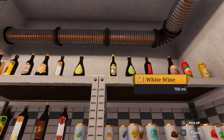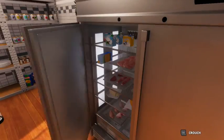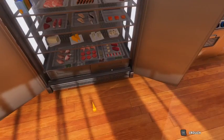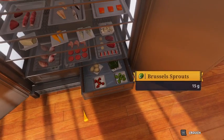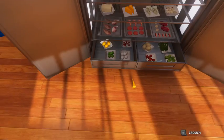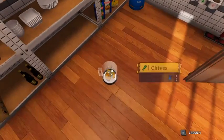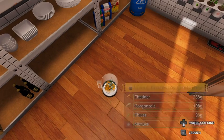Let's see. So we've got white wine. We don't really need to do that stuff. Got eggs, strawberry. Let's see if we have anything else we can add in here. Lemons, limes, some mozzarella. We could always use that. But I think we're good with what we got. Oh, yeah, I totally wanted to just put that one chive into there. Thank you.